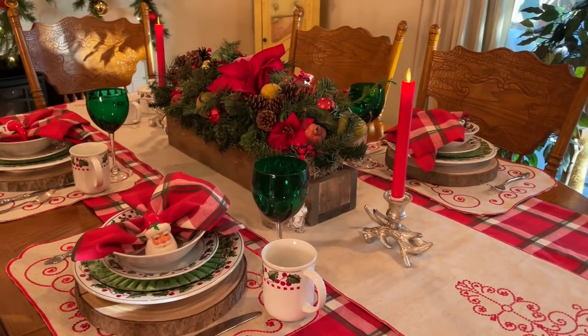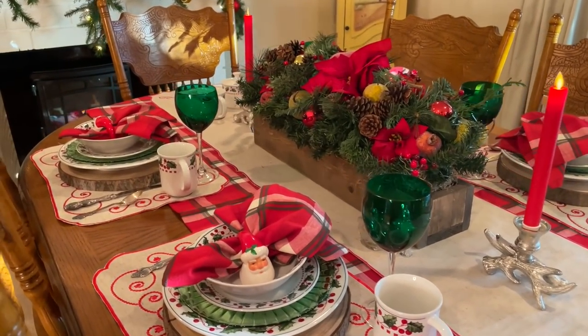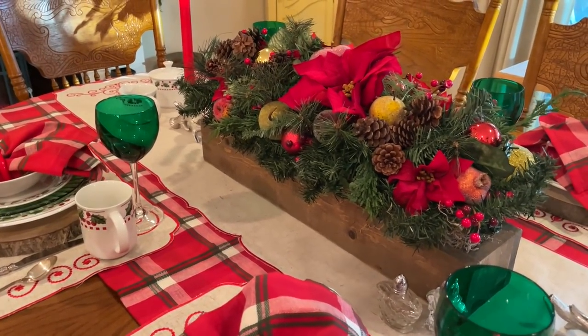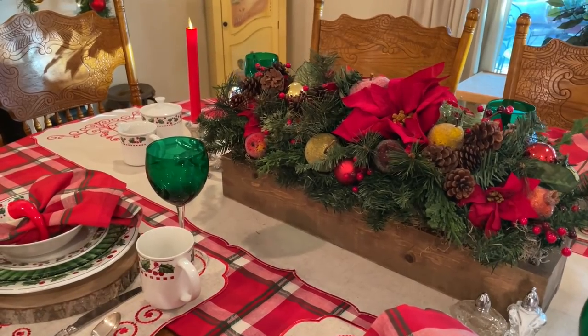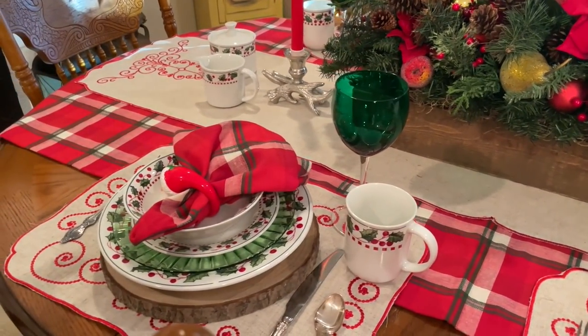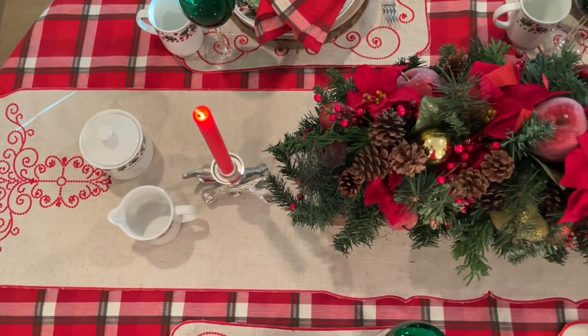For my tablescape this year, I wanted to keep with those Christmas traditional colors along with some vintage touches. If you guys are interested in any of these items that I use to decorate my tablescape this year, including my DIY centerpiece, I have a Decorate With Me video up on my YouTube channel if you guys are interested.